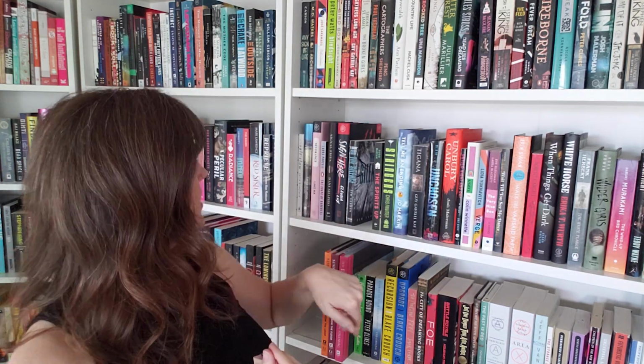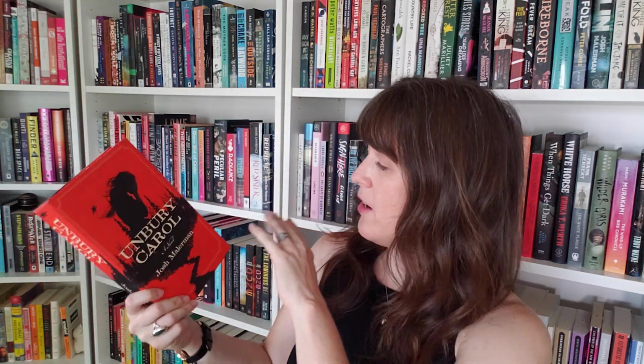And my second selection is going to be, oh nice, Unbury Carol. This is Unbury Carol by Josh Malerman, an author that I have really enjoyed, though I've only read a couple of books by him so far, but I really enjoyed both of them. I don't know how stereotypically Western this is. I just know that I think it's set on a ranch or something, and I'm pretty sure this is a murder mystery. This actually has a really intriguing quote on the back.